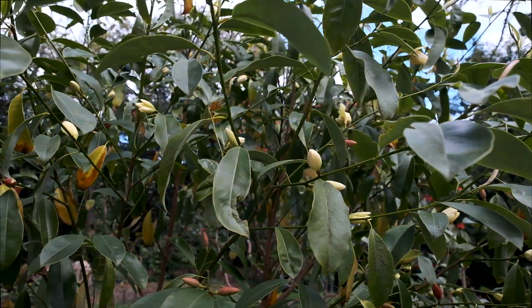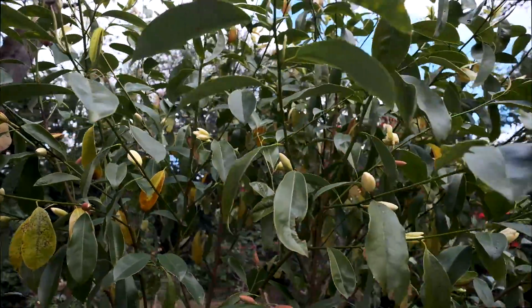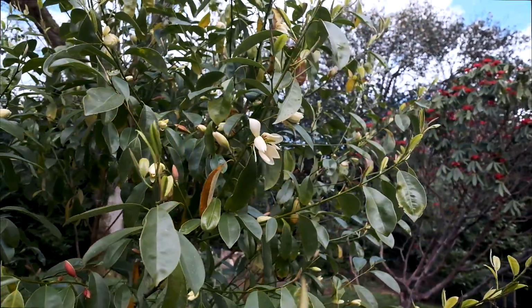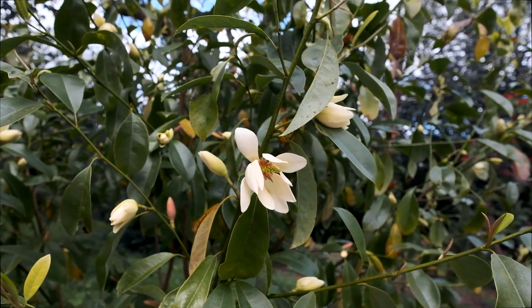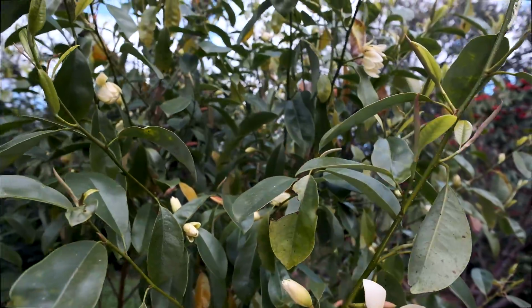For a first time flowering, it's absolutely covered in flowers, and some of them are really quite spectacular as they open and have a beautiful centre to them. Standing here, there's a wonderful scent, and this is an unusual, little known species. We think it'll propagate relatively easily.